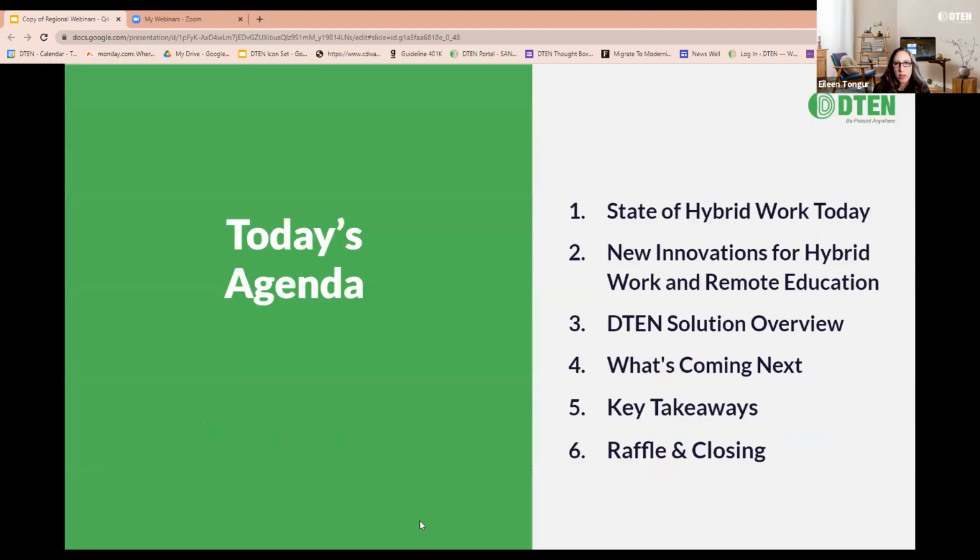So today's agenda, we'll be covering the state of hybrid work. We'll talk about some of our innovations for hybrid work. We'll introduce some of our DTEN solutions. We'll talk a little bit about what's coming next. And we'll wrap it up with some takeaways. And we have a raffle for a Me Pro at the end and close it out.